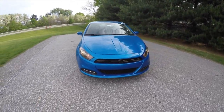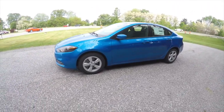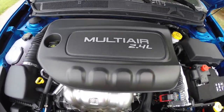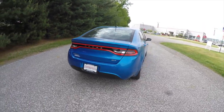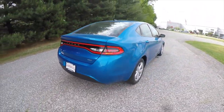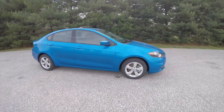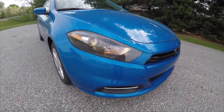Hello everyone. Today, we're going to take a quick walk around look at this brand new 2015 Dodge Dart SXT. This Dart is in laser blue pearl coat, has a black premium cloth interior. It is powered by a 2.4 liter MultiAir 4-cylinder engine with a 6-speed PowerTech AutoStick automatic transmission. The vehicle does have the racetrack LED tail lamps. Also has 16-inch Tech Silver aluminum wheels, keyless remote entry. And up front, you have blacked out headlamp bezels with projector beam halogen headlamps.